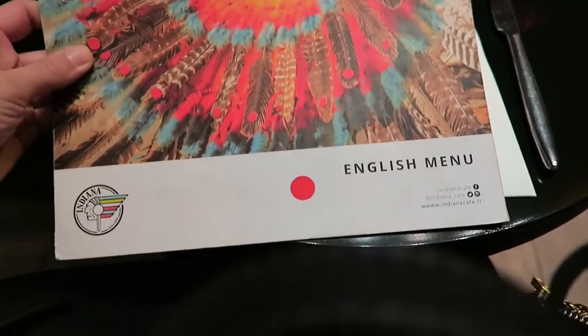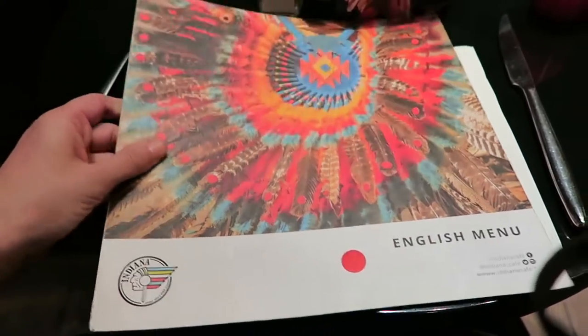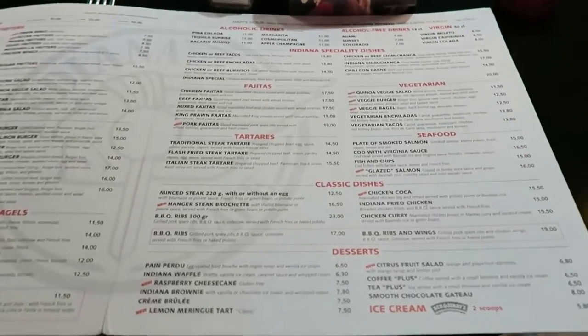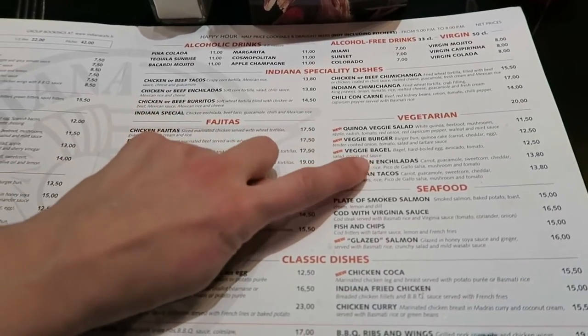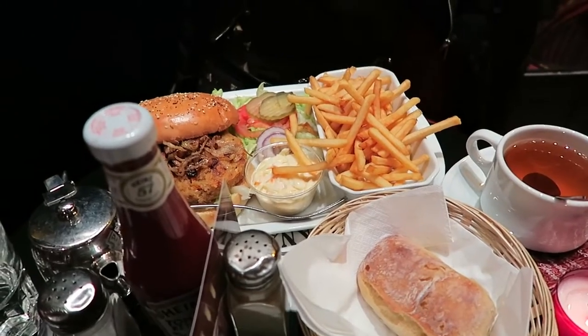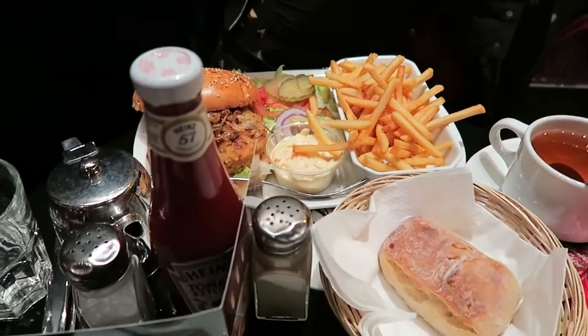Wow, we actually made it to a restaurant. Well, restaurant. It's Indiana Cafe, and we have an awesome view because we're sitting at the window. And the reason why we wanted to eat here is because they have a lot of vegetarian options. Look at this. Veggie salad, veggie burger, bagel, vegetarian enchiladas, tacos. Oh my gosh, I almost took the veggie burger. It's with a quinoa patty.